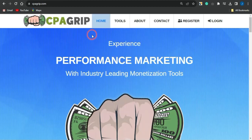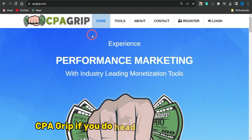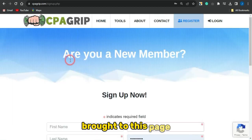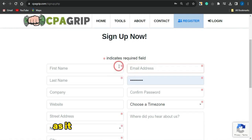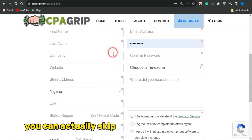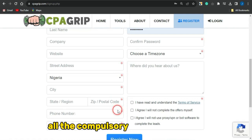First of all, you want to simply come onto this platform called CPA Grip. If you head onto this platform, you want to click on register and be brought to this page. Fill out this form right now, mostly the fields that have this red asterisk sign, as it indicates the necessary fields which you must fill in before getting your account created. You can skip the fields without the sign and go on to fill out all the compulsory fields right there.